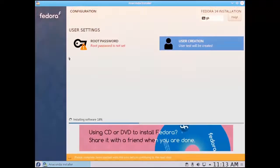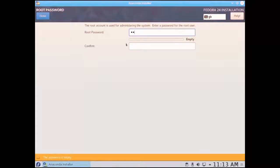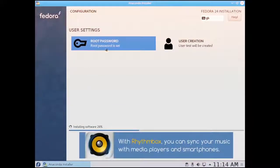You'll need to click on done twice because the password is weak here. You need to create a strong password, and then you will only click done once. Now let's go ahead and create the root password. I'm going to create a root password, which is test again, which is kind of stupid, but oh well. Done, done, and there you go. Now create a good, strong root password, and create a good, strong password for your user.